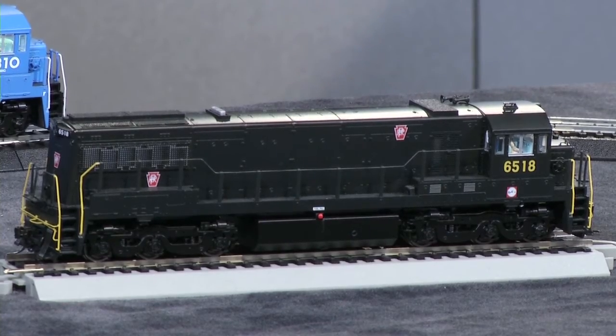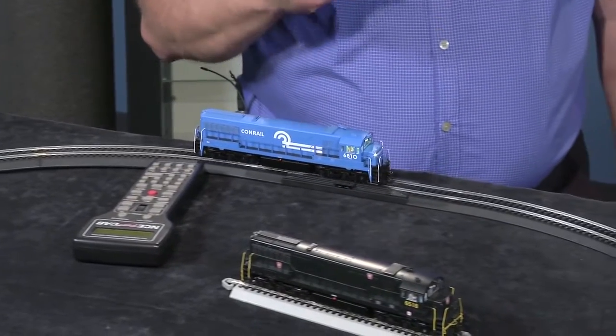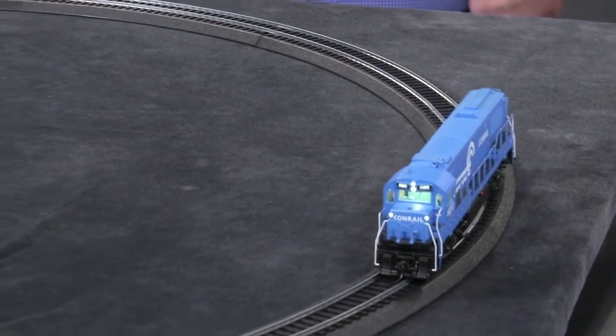Some of the railroads that received them were the Atlantic Coast Line, the Louisville and Nashville, the Northern Pacific, the Pennsylvania Railroad, and the CB&Q. And obviously some lasted into the Conrail era because we have the Conrail paint scheme. Yes, that's right. So I'm excited about this locomotive.